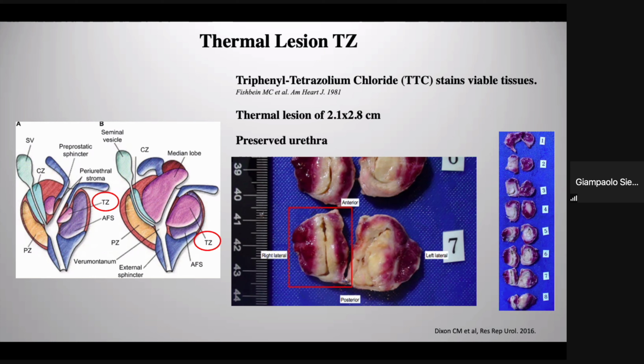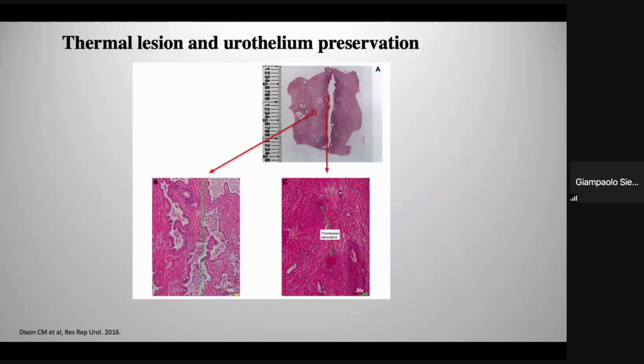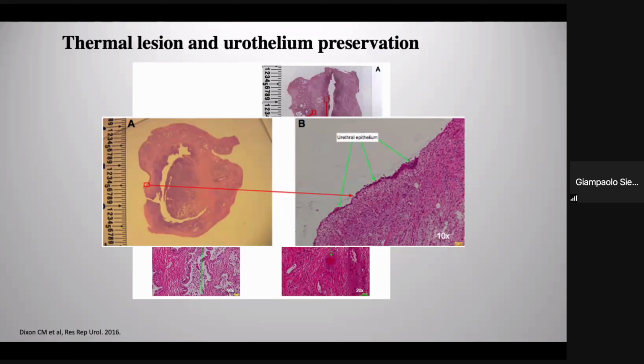We can also see that the maximum lesion size reported was 2.1 by 2.8 centimeters, as shown in the 7 specimens. Another interesting point is that the urethra was preserved, as shown in the H and E histologic staining. We can see a general preservation of the prostatic urethral epithelium, and moreover, there was no carbonization or heat fixation observed in the excised tissue.